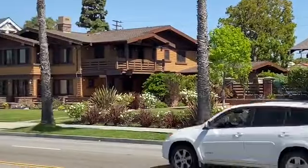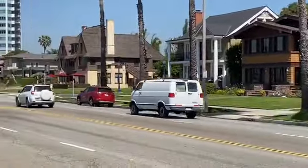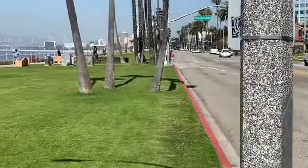Oil drilling will stop soon, and the question is, will those islands finally be used for recreation?